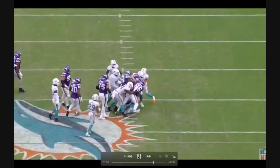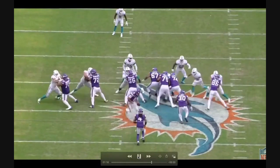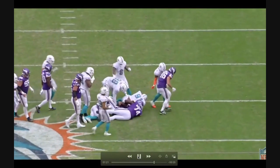He's not the most sure tackler in the world. He will miss some tackles, but normally it's just when he's playing a little bit too fast or out of control. When he stays patient like this, you don't see guys dragging him for additional yards after contact. You don't see guys just running him over like he's a really stout guy.